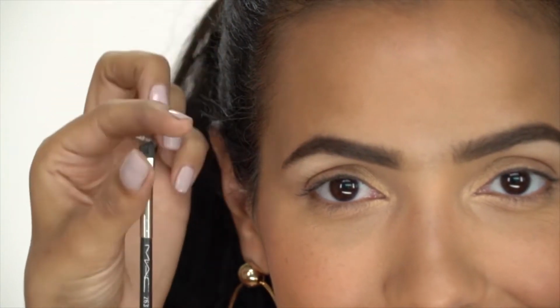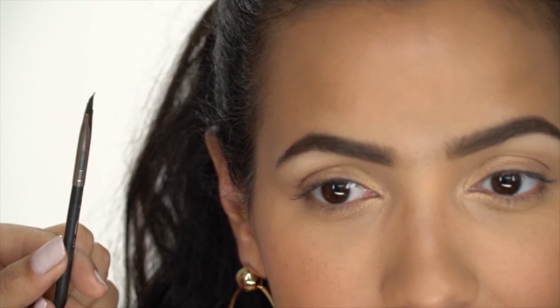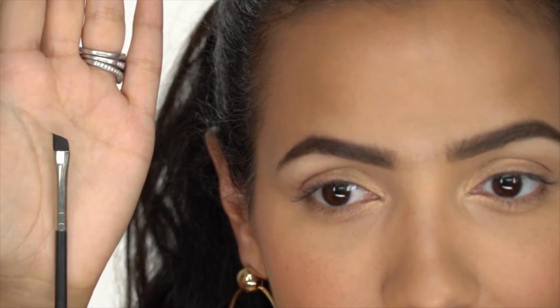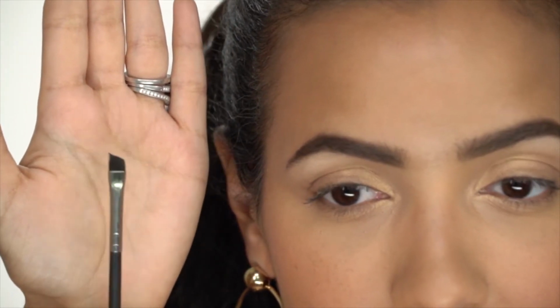It is an angled brush. The reason why I like this particular one is because look how sharp it looks. Look at that. Ooh, it's like a razor. So I love how sharp it is. You can get a really nice slice of a wing with this brush. So definitely, I love this brush.